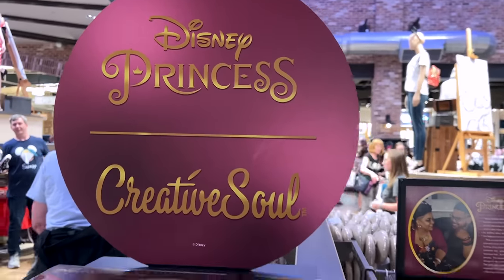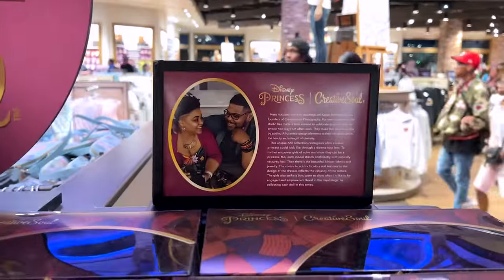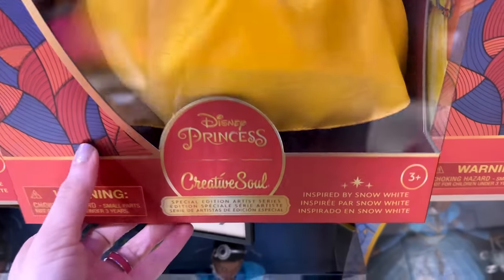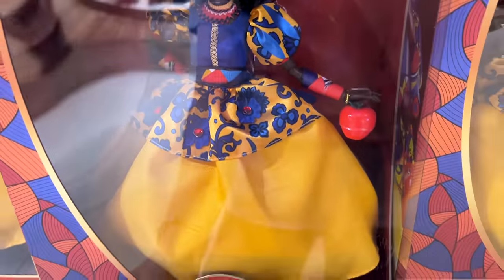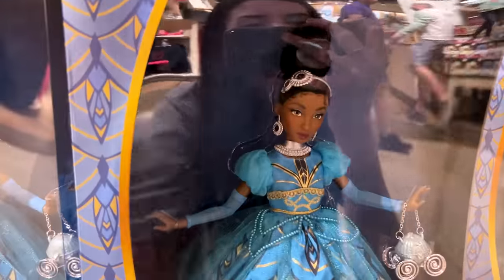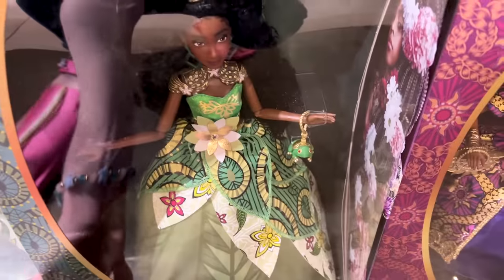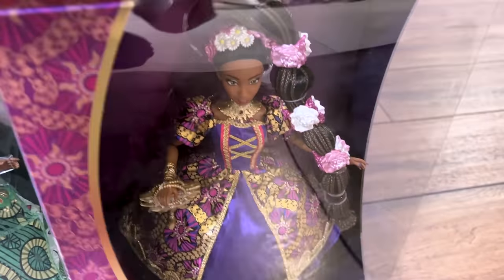And they have these new dolls, Disney Princess dolls by Creative Soul. And here they are. Now, this is a special edition artist series, the artist being Creative Soul, inspired by Snow White. And look at that bow. I love her hair. And how cute is that dress with her little apple purse. And over here we have Cinderella. I was gonna say Jasmine because of the color. It's Cinderella. Look at her little carriage purse. And over here we have Princess Tiana. Okay, you saw my shoes. Princess Tiana. And Rapunzel, look at her braid.